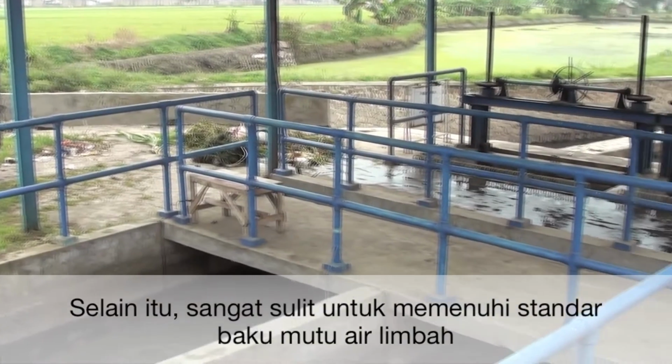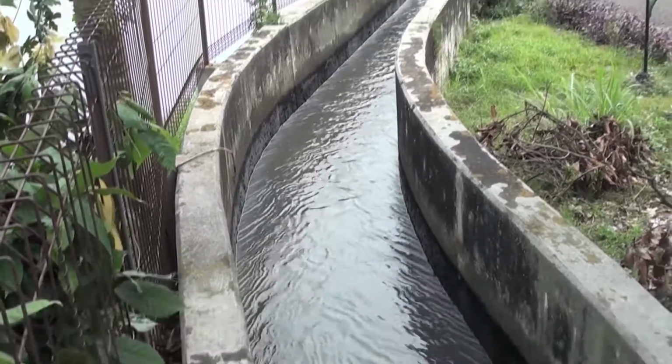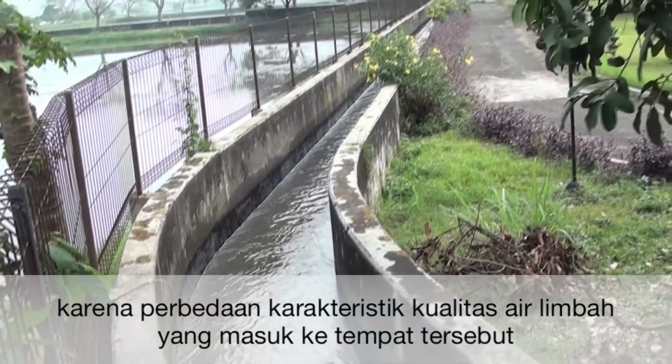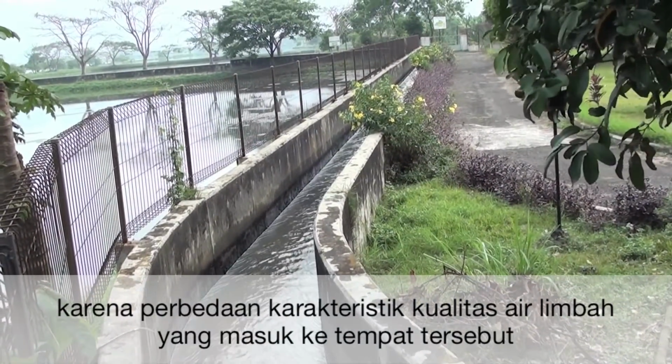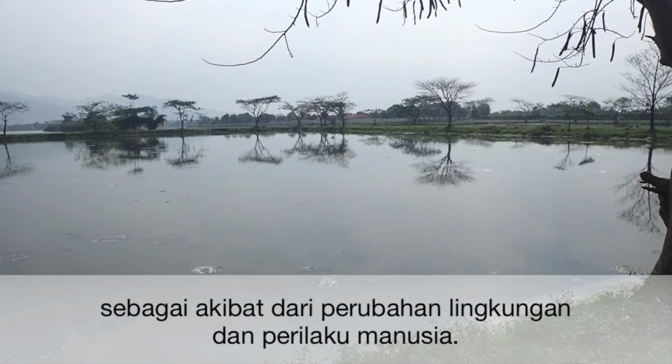Also, meeting the required effluent standards has proved ever so challenging due to the difference in wastewater quality entering the plant as a result of environmental change and human behavior.